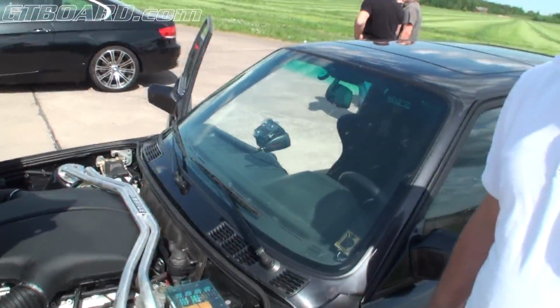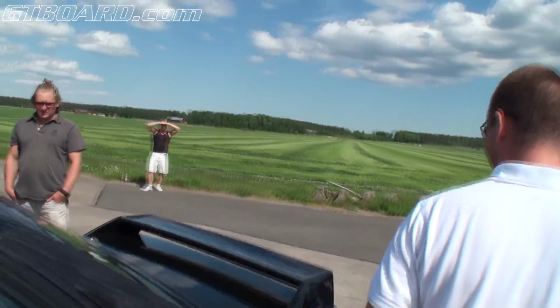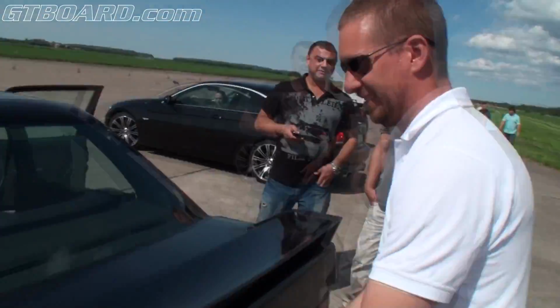And can you show us what you have in the trunk? Trunk? That's concrete. Okay. Want to see the concrete? Yes. Okay. Here's the concrete for traction. Oh, concrete.